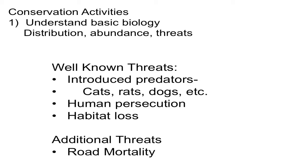Well, for starters, can we characterize how many species there are, for crying out loud? Right now we've got 4. Hopefully, maybe there's more out there. I don't know. We'll keep looking. The distribution, where do they occur? What's their abundance? What are the threats that they face? So we're in the process of characterizing these different things.